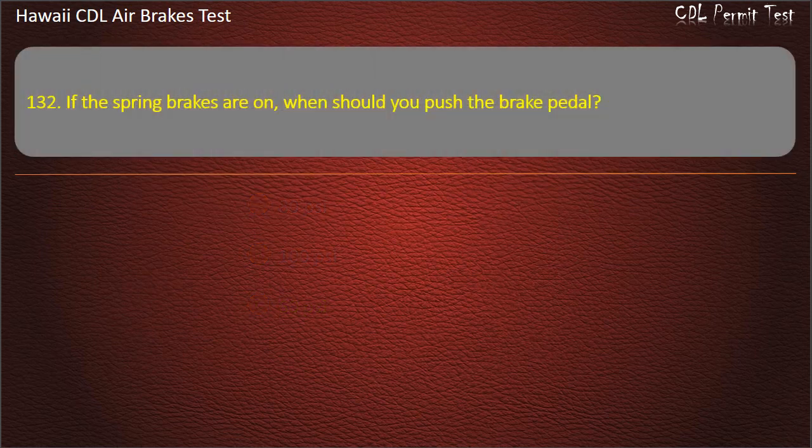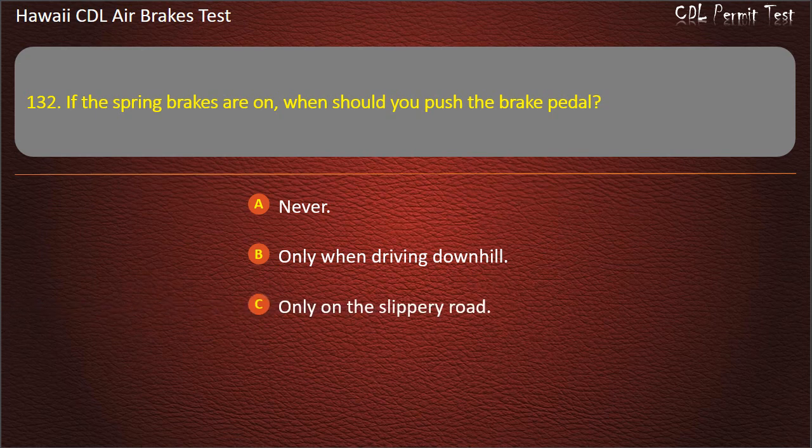Question 132. If the spring brakes are on, when should you push the brake pedal? Never. Only when driving downhill. Only on a slippery road. Answer. Never.